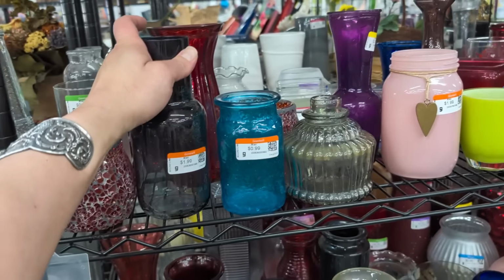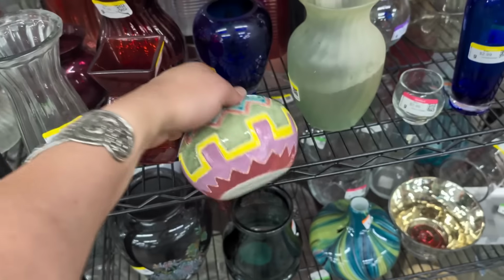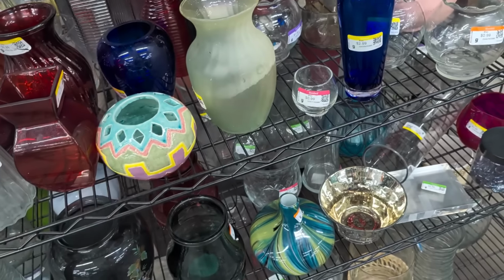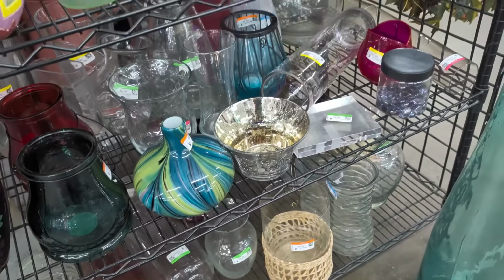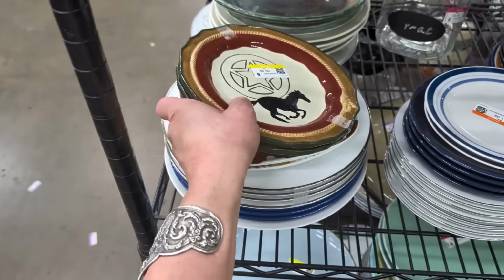New pieces, IKEA, blue glass, pottery. That was by Courtney. That's her little school project. She did a darn good job. Her parents are jerks. They should have kept that. There's a couple plates to go with those bowls.